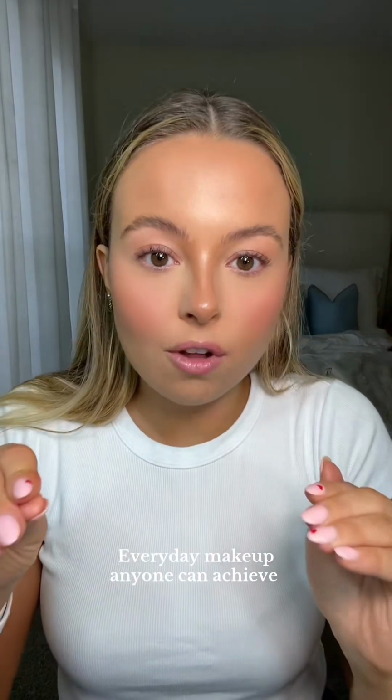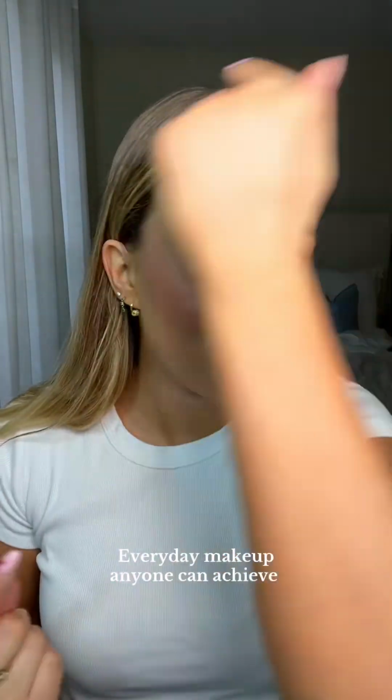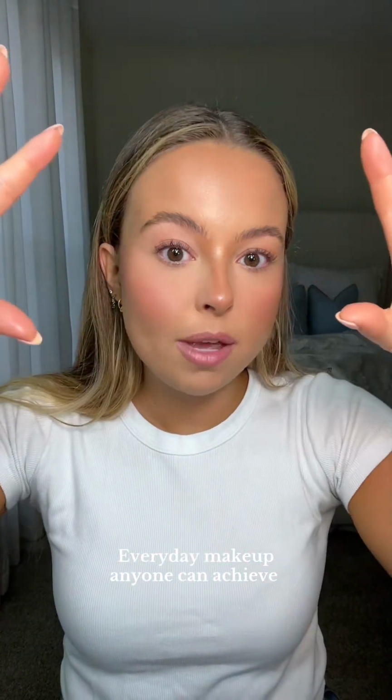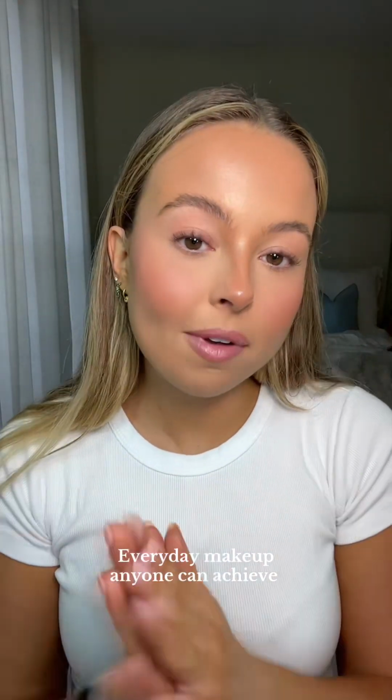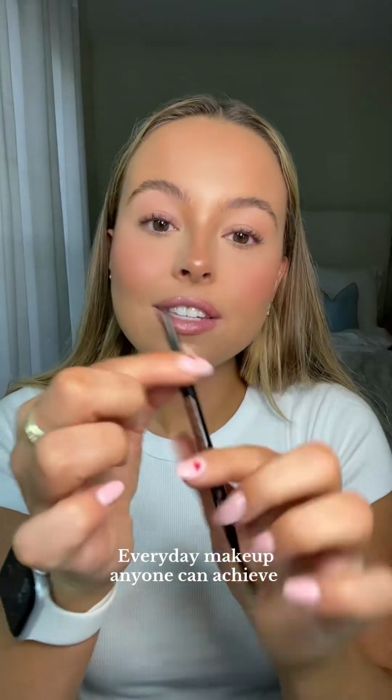If I was doing like full glam, I would 100% be going in heavy with another powder bronzer and really bringing this pigment even brighter. But I'm liking how soft and natural this pigment that is going on my face right now is, so we're gonna move on. Now we're going to slightly do the brows.